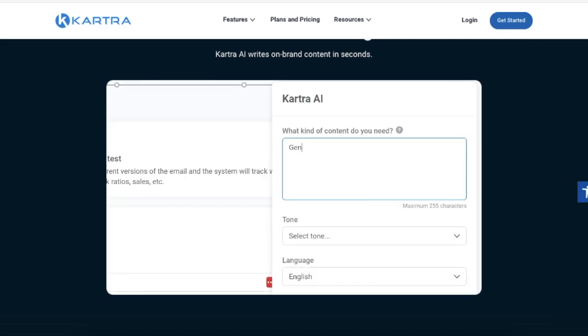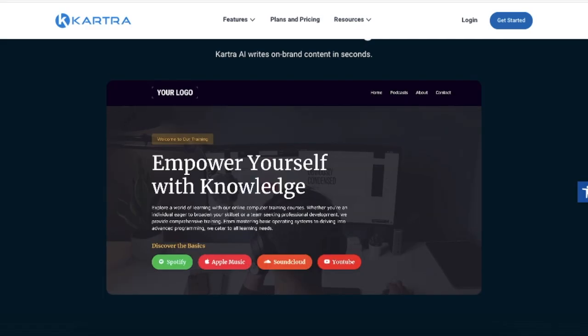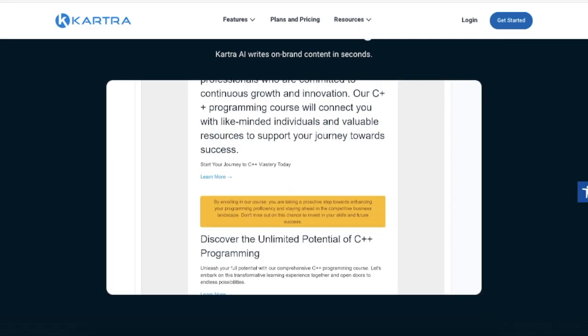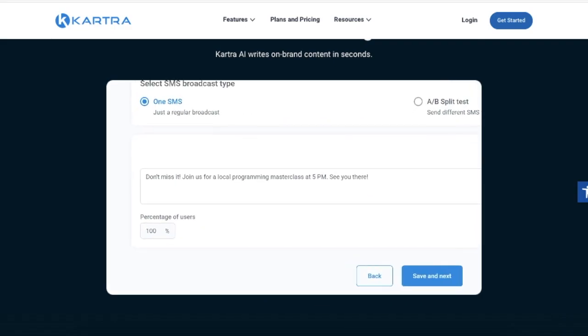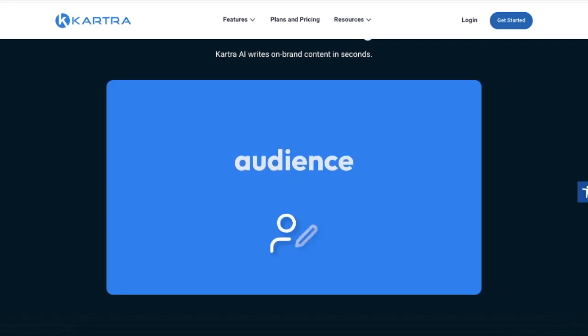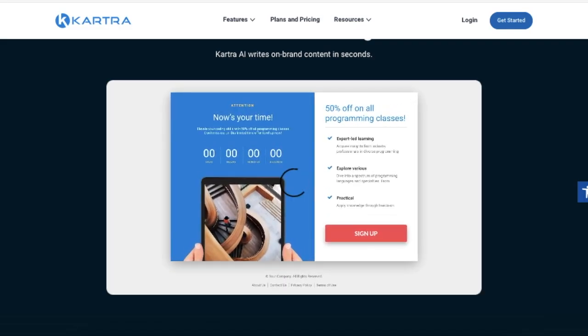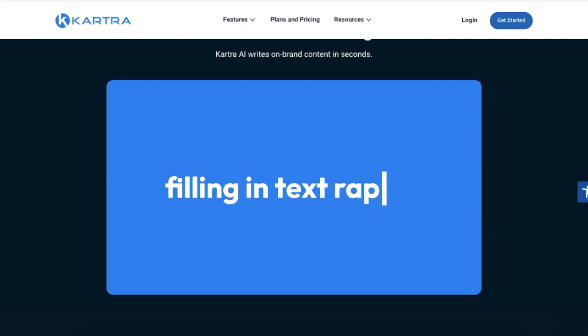Sounds too good to be true? It's real. Kartra AI generates personalized copy faster than you can brew your morning coffee. You set up your business profile, and boom! The AI uses this as your AI business setting to tailor content to your brand. You can tweak the settings for each prompt, ensuring every piece of content aligns with your message.